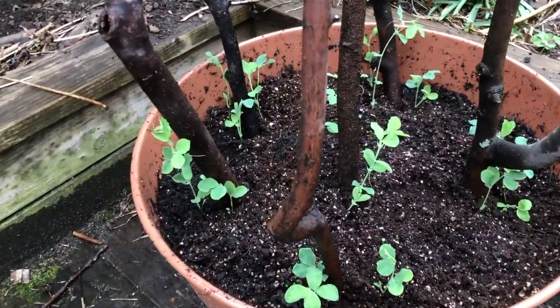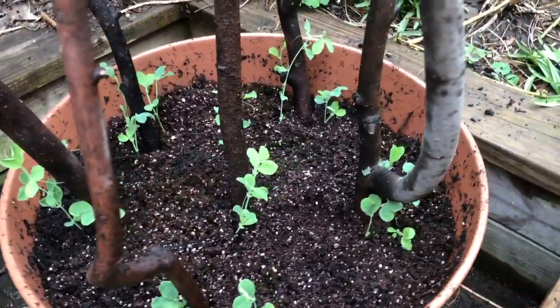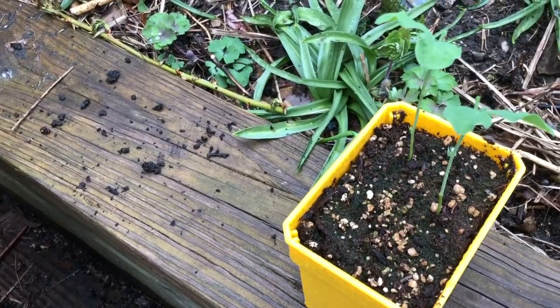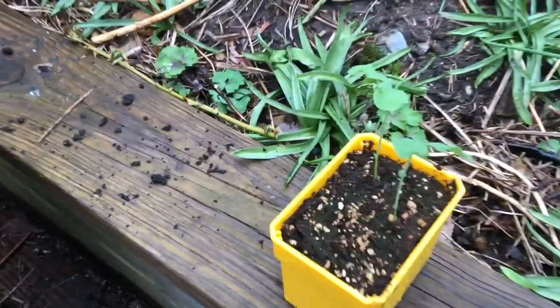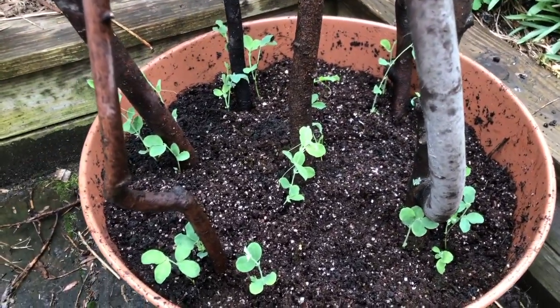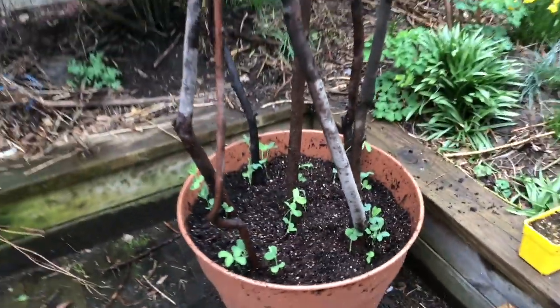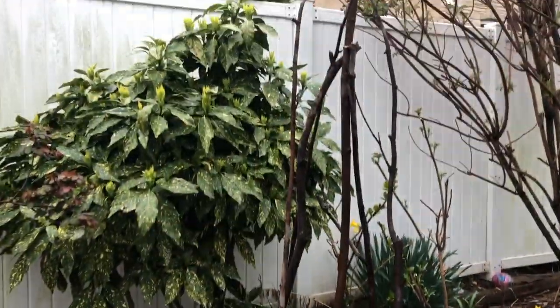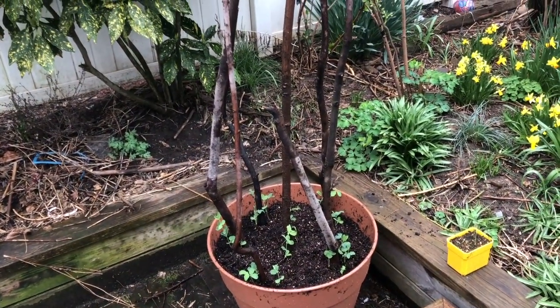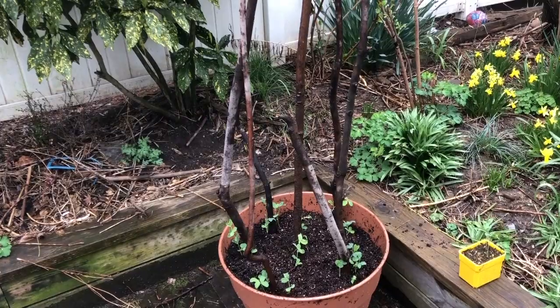I had enough to do three around every stake. I have two more right there, but these ones are not quite ready to go out, I feel. They need a little bit more time. So I'm gonna let them keep growing in there, and then I'll plant them around the center pole. So ideally, these will grow up to the very top of the frame before it starts flowering, and then it'll be this beautiful flowering teepee.